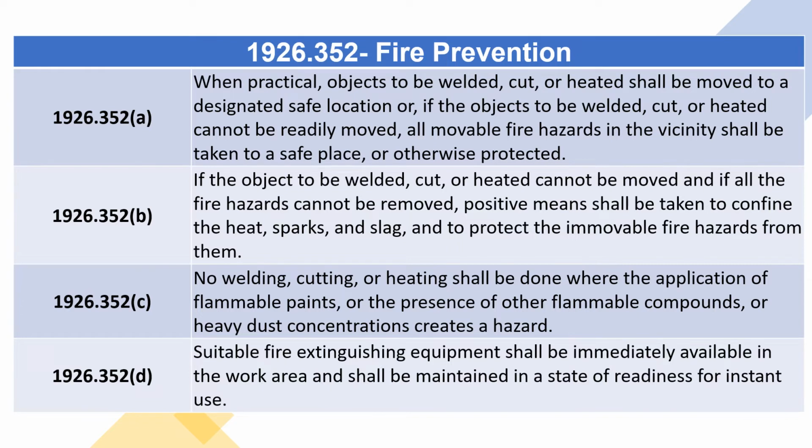1926.352 B. If the object to be welded, cut, or heated cannot be moved and if all the fire hazards cannot be removed, positive means shall be taken to confine the heat, sparks, and slag, and to protect the immovable fire hazards from them.